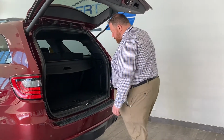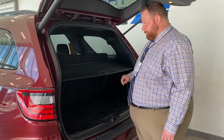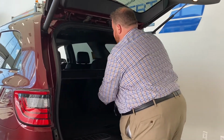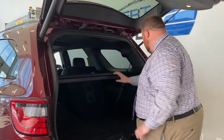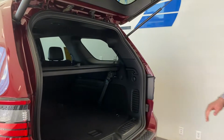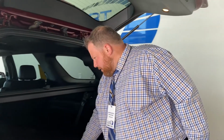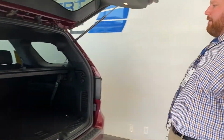So the Durango is a 7-seater. You do have a tiny cargo cover here if you do need the 7 seats. But when you don't, this is where the Durango really shines. It's a lot larger than the Grand Cherokee. So you get all this extra storage back here. It's quite a bit larger than, say, a 5-seater Grand Cherokee, but it still gives you some versatility to carry some stuff home from the store. Nice little storage compartment underneath here. Very nice. Take a look in the back seat and kind of show you back there.